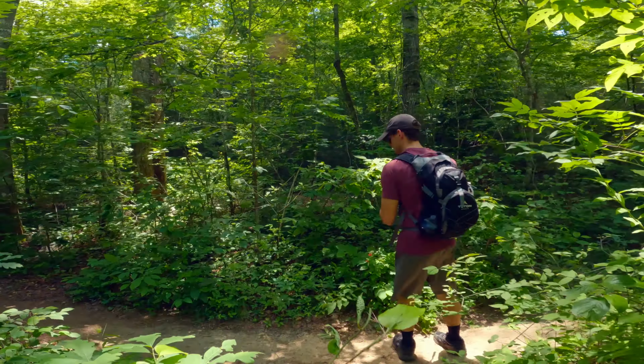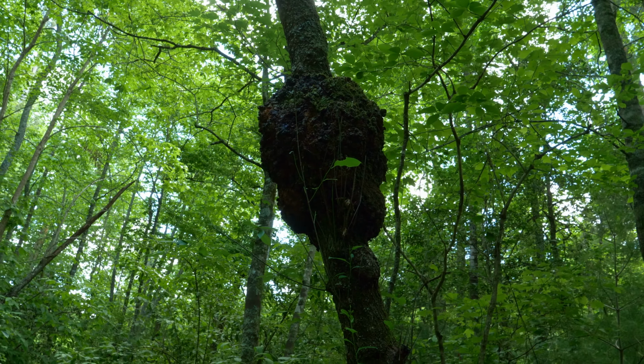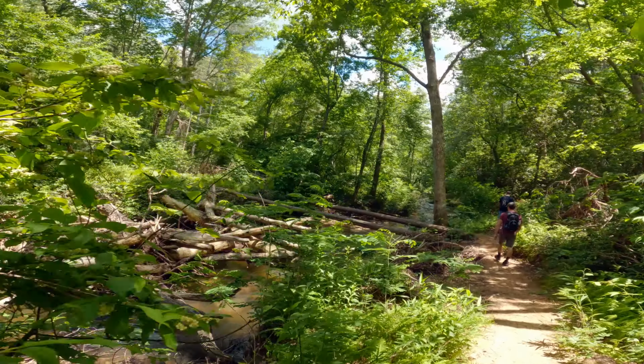To the left, left, left. This poor tree has a tumor. That poor tree. Between Hidden Rock and the next landmark is a distant gap.